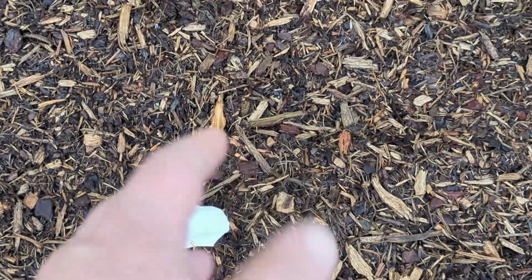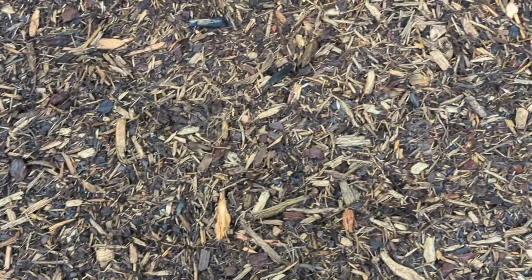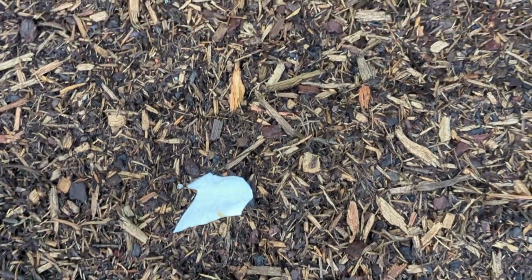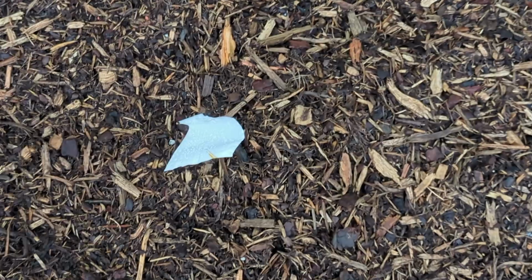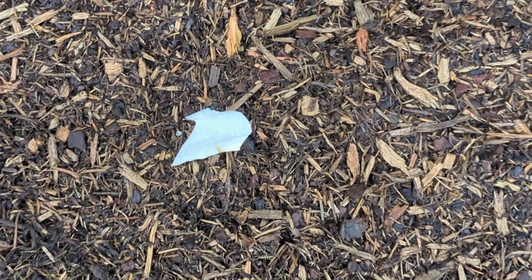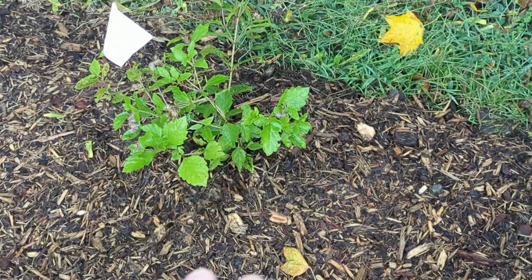This white flag here just marks some tulips that my partner wanted me to plant. Not at all native to North America, but they're harmless. They won't really spread, so we'll see. We'll see how they do. We had some at our old place that they loved, so I figured I'll just throw a couple in the ground. Somebody gave me a few bulbs, and I'm just like, what the heck.